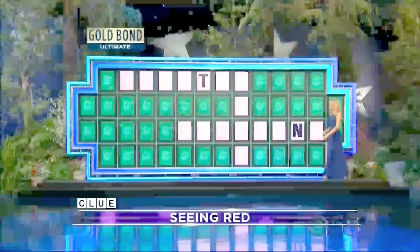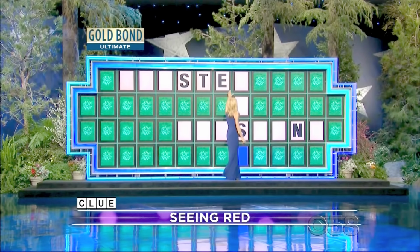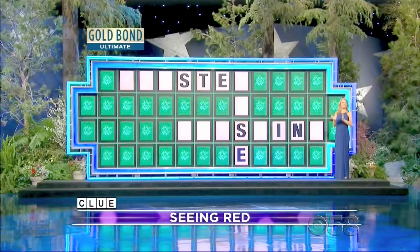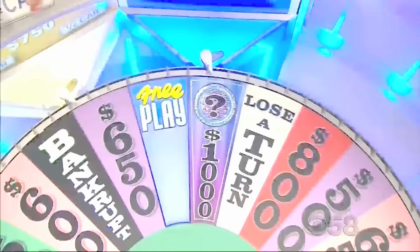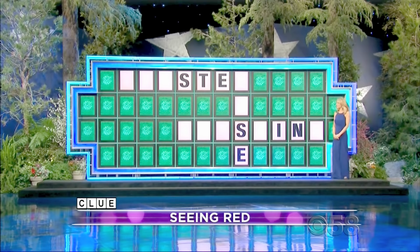$700. S. Two S's. You'd like to buy a vowel? Mm-hmm. An E? Two E's. I'd like to buy another vowel. Okay. An I? One I, yeah. Okay, free play. You. There's one U, yeah.